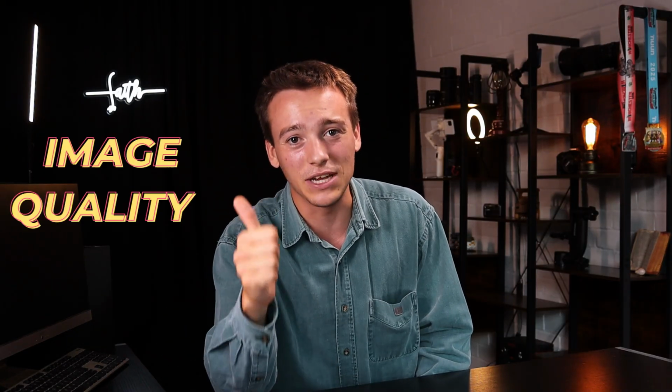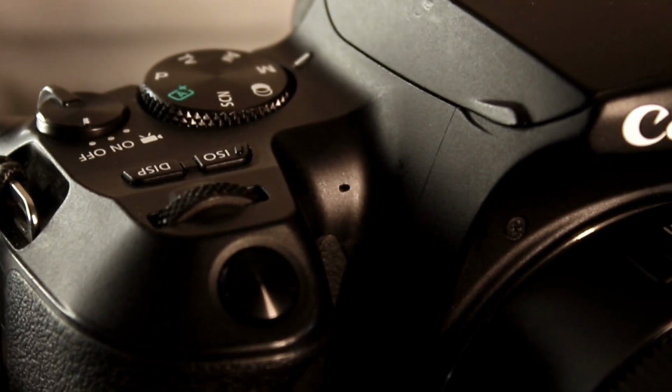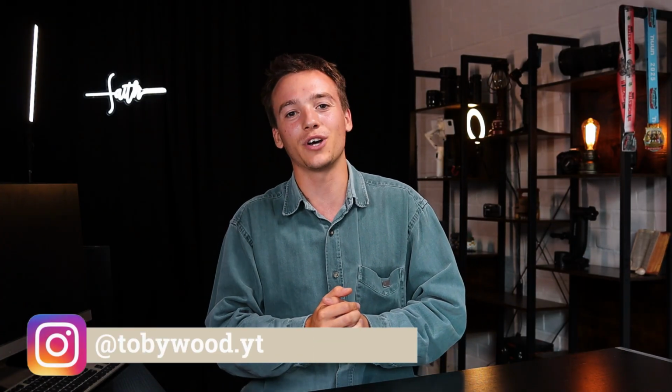So I'm going to jump straight into the first of the 5 points, and that is image quality. This camera doesn't only have 24 megapixels, no, it's got 24.1. It has more than 24 megapixels, which is more than enough for most contexts with photography. This means that when you take a photo, there's enough megapixels that if it's sharp, you can crop in and still have a sharp photo.